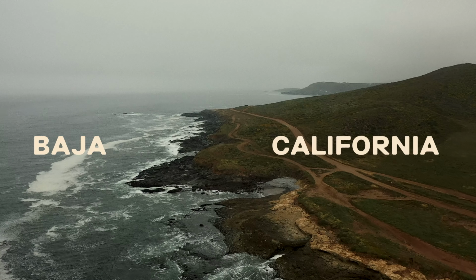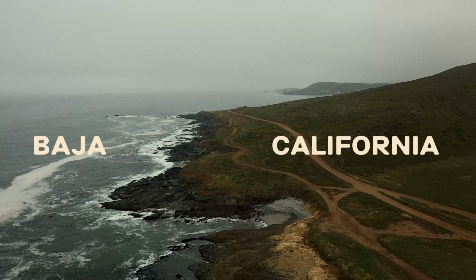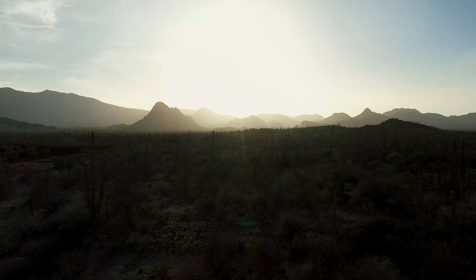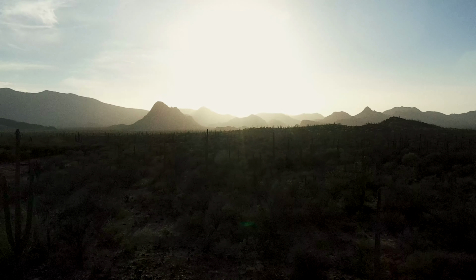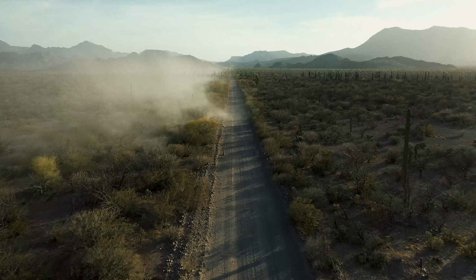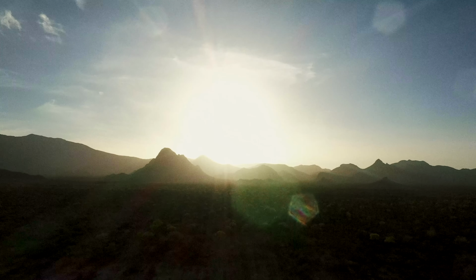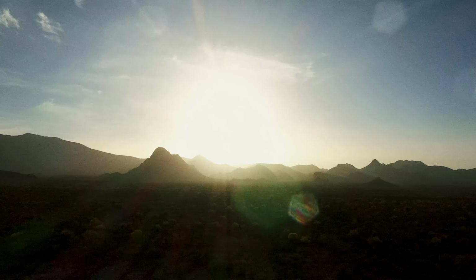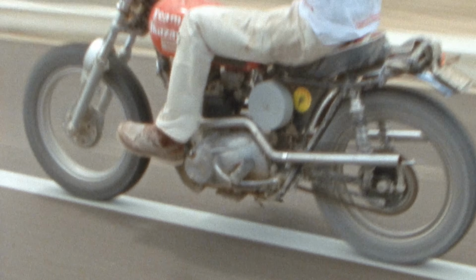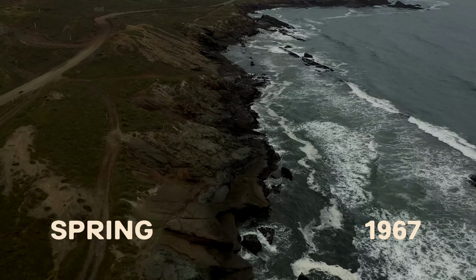In the early 60s, there was only about 200 miles of pavement in all of Baja California. There began this barroom bet. How fast could you travel from Tijuana to La Paz? We like to say Mavericks, Cowboys, and Renegades really founded the sport. So this was done many times, and the motorcycles always held the record. That was until the spring of 1967.